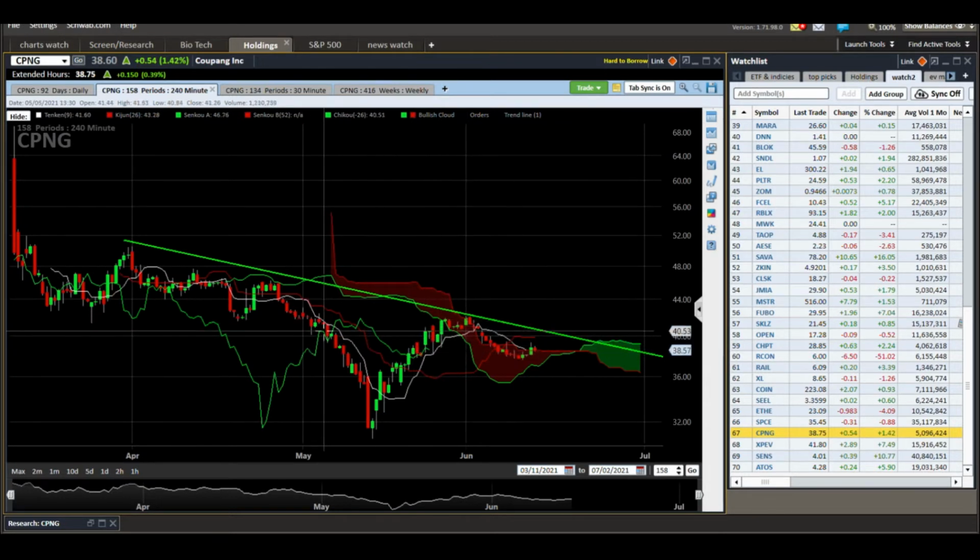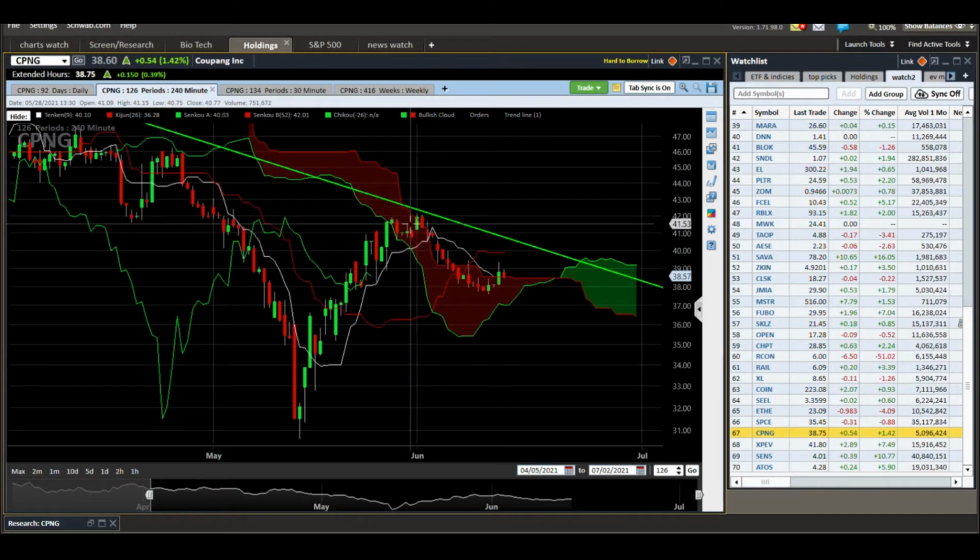Mainly because we've had this pullback. See, back here it was above the price, but it looks like we've reacted to the top of the cloud here. We've come down. This flat area of the cloud here, to me, needs to act as support, or this thing is definitely in a downtrend. So I need to see this act as support and price begin to get on top of this green cloud here.